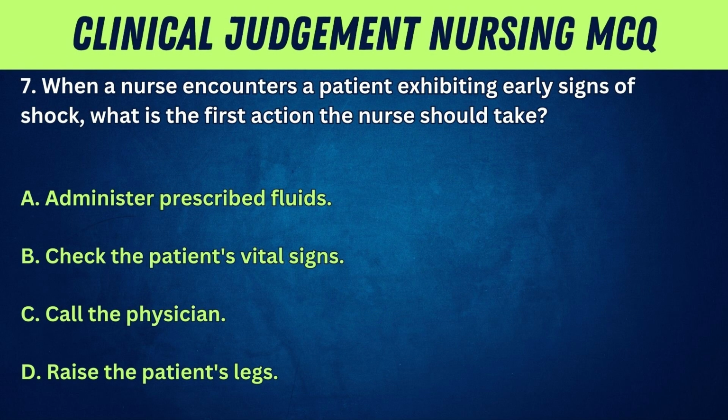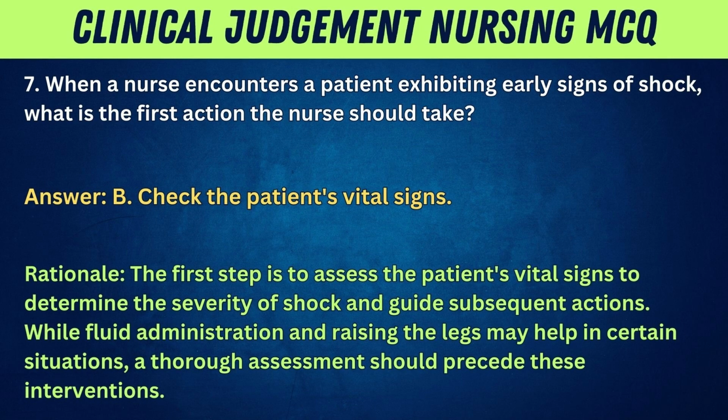7. When a nurse encounters a patient exhibiting early signs of shock, what is the first action the nurse should take? A. Administer prescribed fluids. B. Check the patient's vital signs. C. Call the physician. D. Raise the patient's legs. Answer. B. Check the patient's vital signs.